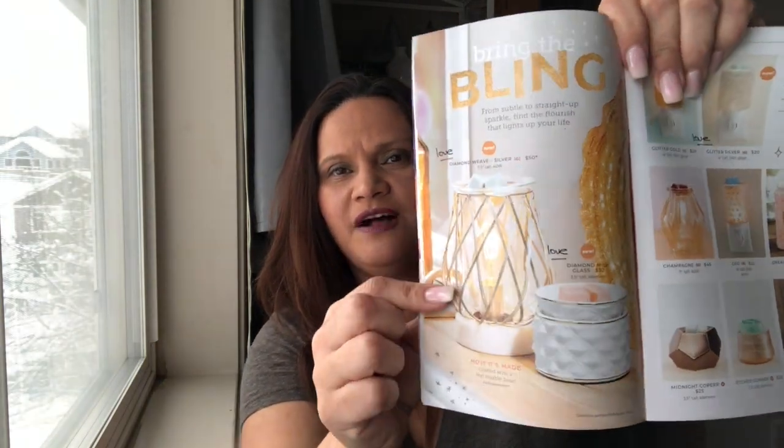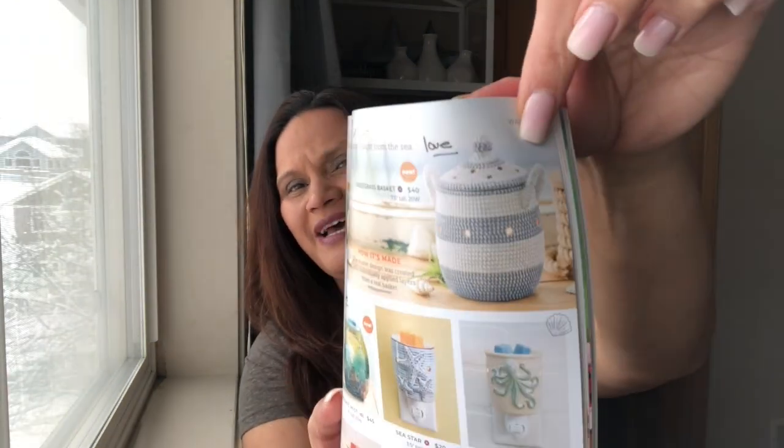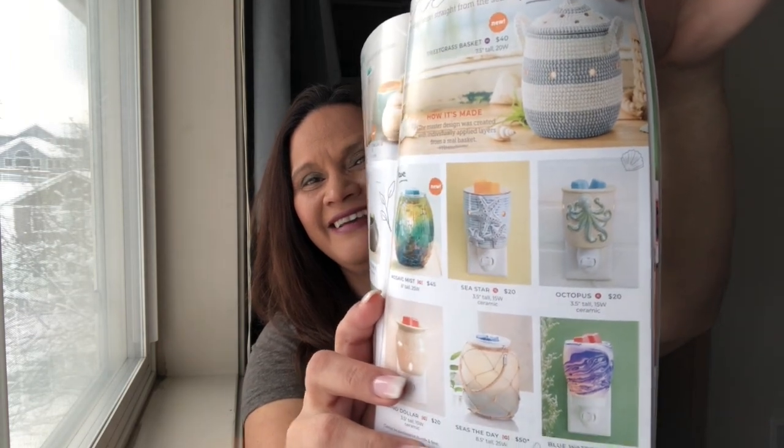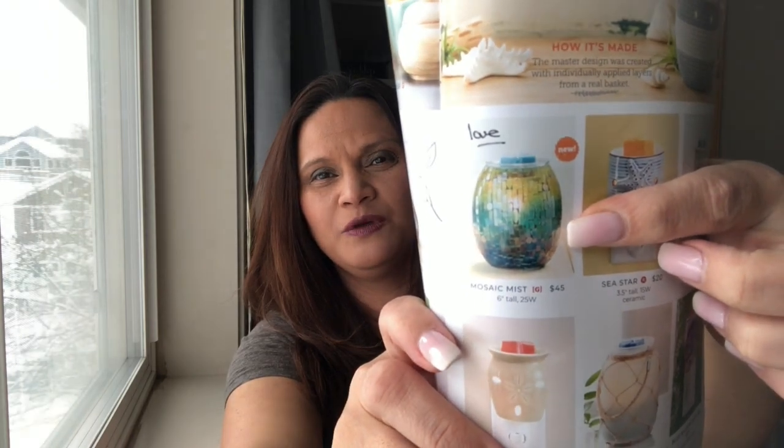And then Diamond Weave Silver. I put that as my love also. That is going to be one of my first or second orders. Love that. And then look at these two mini warmers, a gold and then a silver. Some of these warmers are coming back, so I'm not really going over those. Those are part of our fall and winter catalog. So I'm just basically showing you guys the new ones. Like, look at this, the basket weave. And this one is my first order, the Mosaic. I think it's called Mosaic Mist. Pop up.